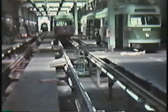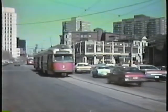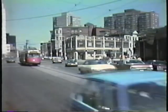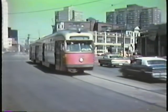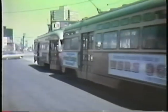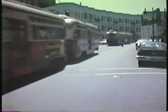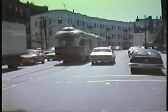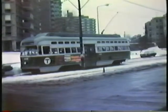Inside the Lotus Place Car House, a sand car converted from an ex-Dallas car. Picture window cars head outbound on Huntington Avenue at Brigham Circle. Electric PCC car heading inbound on Huntington Avenue at Longwood Avenue.